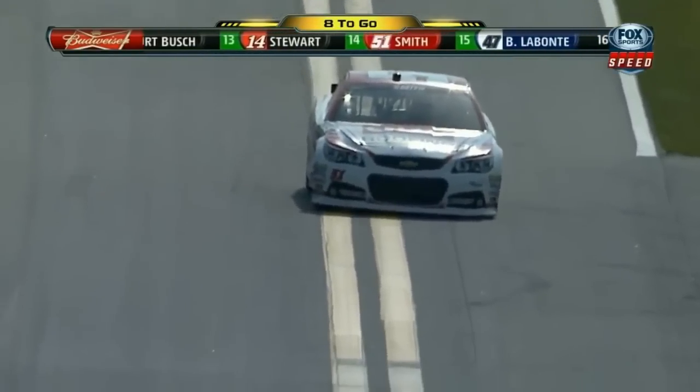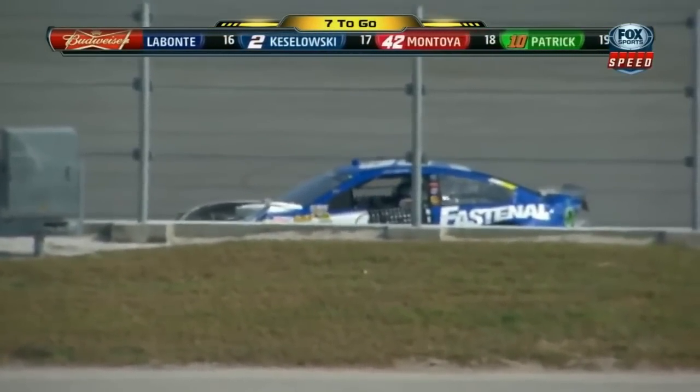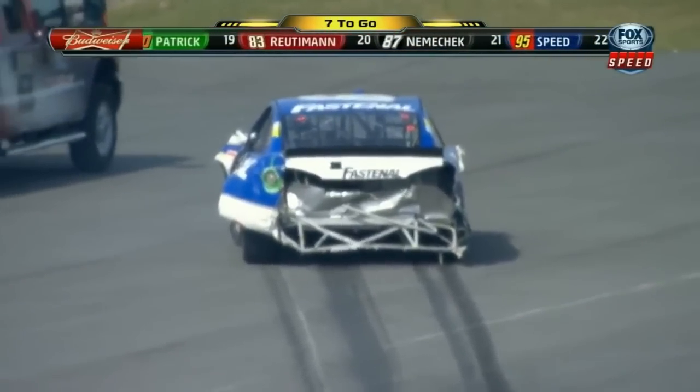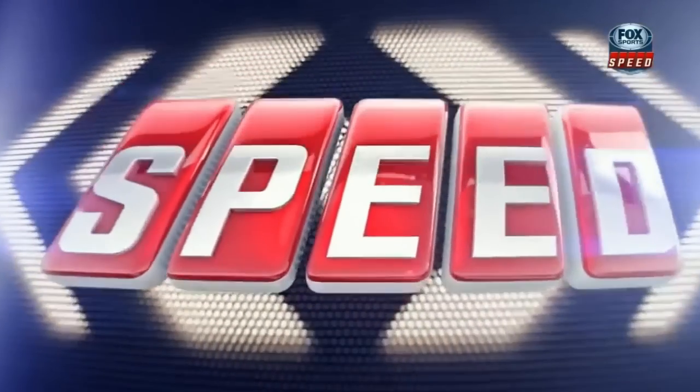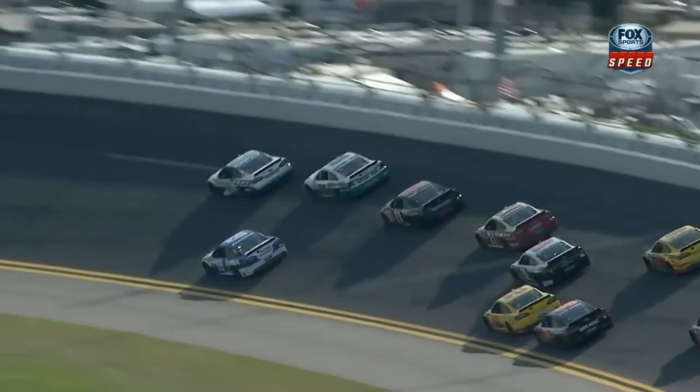Very, very hard contact with the outside wall for Carl Edwards, who has dropped the window net. And that is a signal to safety workers that he is okay. So if we can get a look here and see exactly what happened. There's Carl Edwards. Here comes his pack around. He kind of pushes up off the bottom there a little bit. Looks pretty good at this point.